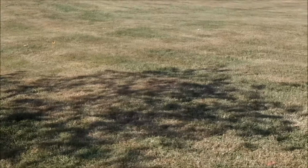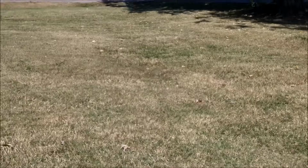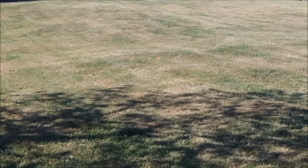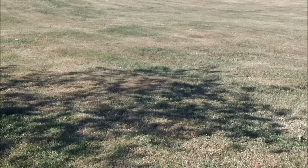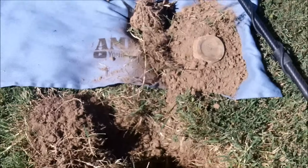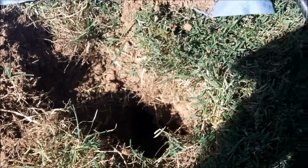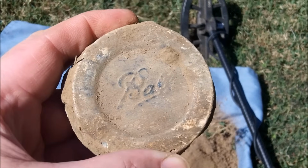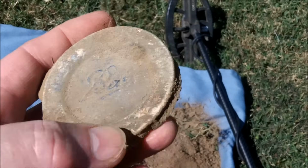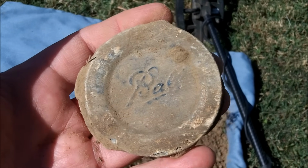This is basically half of a city block where a couple houses once stood. I've been after this permission for a while and I finally got it. So very happy to be on it, and the ground's not too terrible here. As soon as I stepped out of my vehicle onto the grass, I got a 65 signal. That was pretty deep, I'd say almost a foot deep. And I pulled out a very old Ball jar lid, 20s, 30s at least. I'll date it when I get home on my chart, but hey, that's a really good sign. We definitely have some old stuff in the ground here.